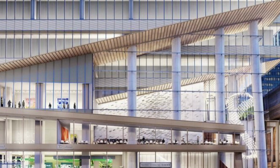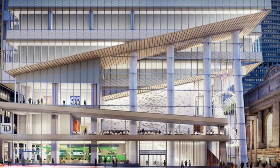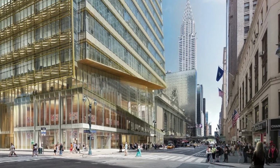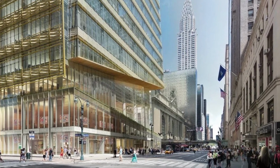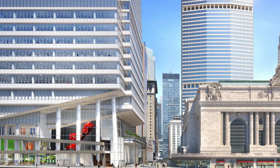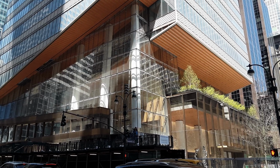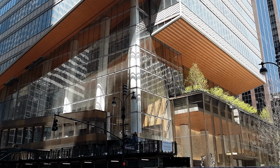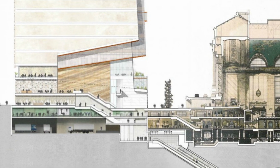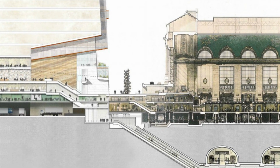Ground level is where One Vanderbilt really distinguishes itself as superior. The building recognizes the majesty of Grand Central Terminal, so the facade of Vanderbilt opens up at the base with an angular form that allows greater appreciation of the landmark train station. While I liken this to the wedge cut from a tree about to be felled, the building, designed by structural engineers Severud Associates, who also did the structure for the Gateway Arch, will not fall down.